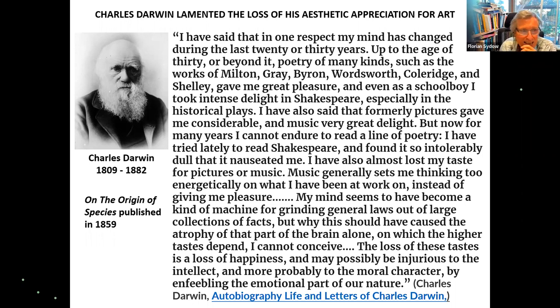Poetry of many kinds, such as the works of Milton, Gray, Byron, Wordsworth, Coleridge, and Shelley, gave me great pleasure. And even as a schoolboy, I took intense delight in Shakespeare, especially in the historical plays. I've also said that formerly pictures gave me considerable, and music very great delight. But now for many years, I cannot endure to read a line of poetry. I have tried lately to read Shakespeare and found it so intolerably dull that it nauseated me.